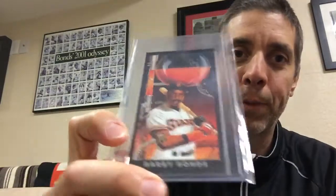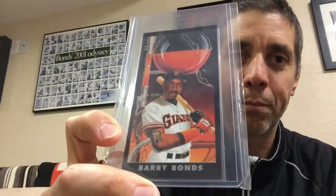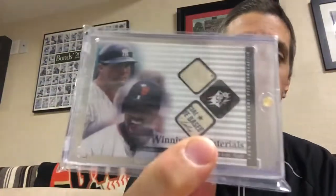So that's it for today. Six additions to the collection. That one's probably my favorite one because my wife blew my mind when she surprised me with it. A couple of 90s inserts. And then you got an autograph relic. A dual player relic featuring Bonds and a bat relic.